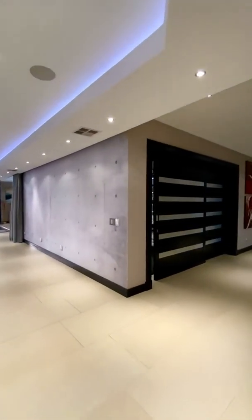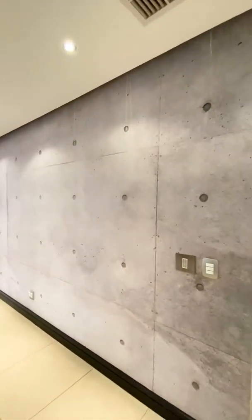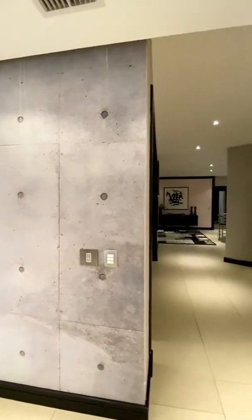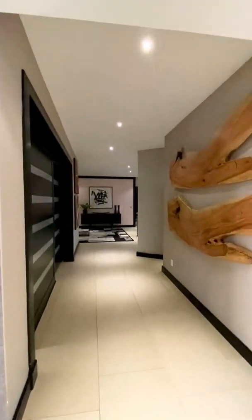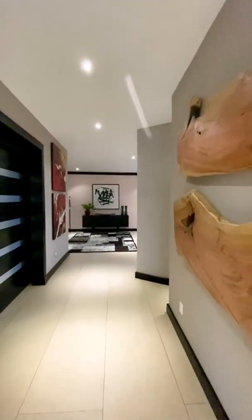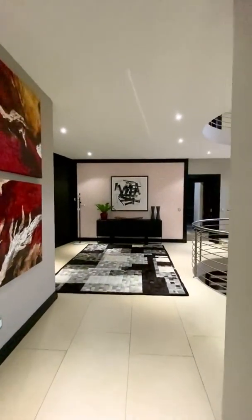So here we're using a bit of trickery on the wall. This is actually a wallpaper and not real concrete, but it looks very real, and it gives you that play with various materials in the house: the steel outside, the glass, the modern tiles, the wooden finish in the kitchen, and you can see the integrated wood that we've brought into certain sections of the house.